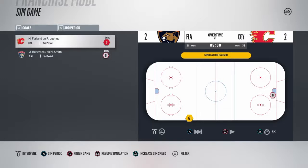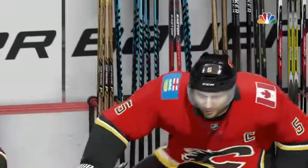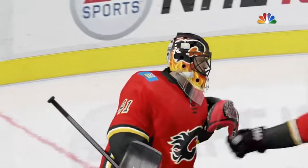Good push there in the third period as we are now 30-31 in terms of shots, but we do force overtime. So give me a second. I'm going to play our first overtime of the season. And there it is, boys. We have the overtime winner against the Florida Panthers.